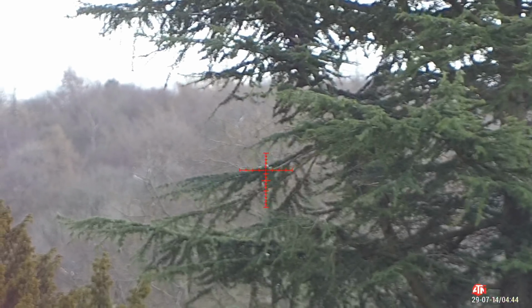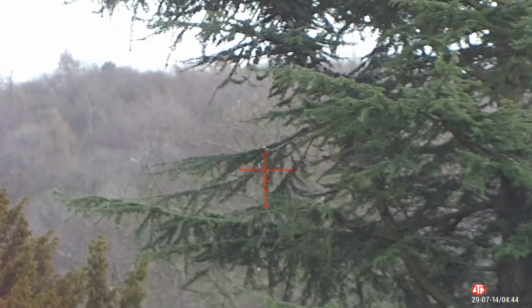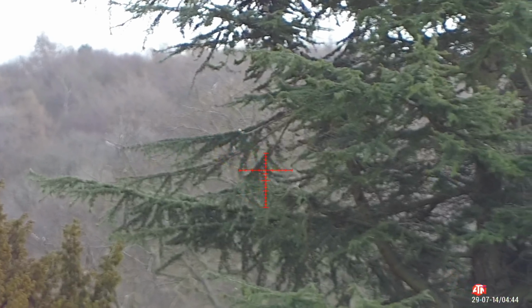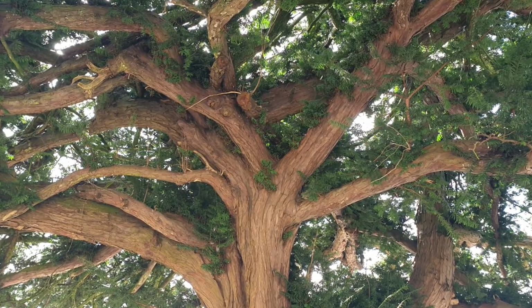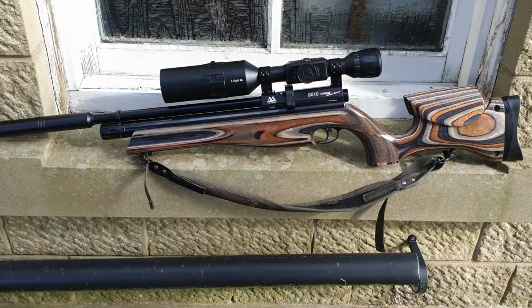This last shot is going to bring this video to a close. Cover under a yew tree, shooting from car, did the trick this morning. Perfect natural cover.